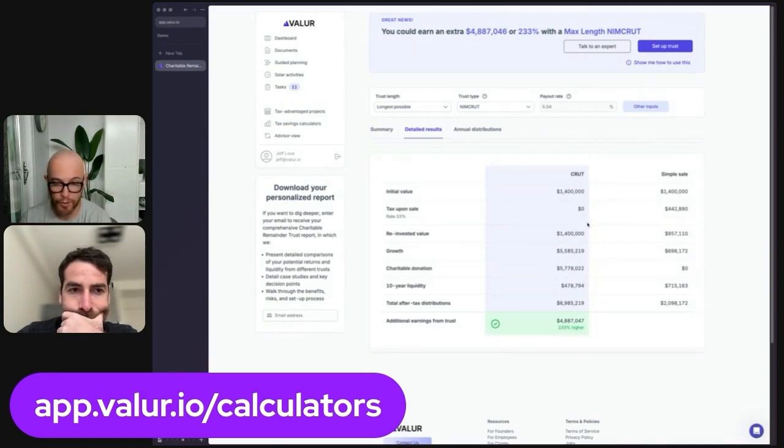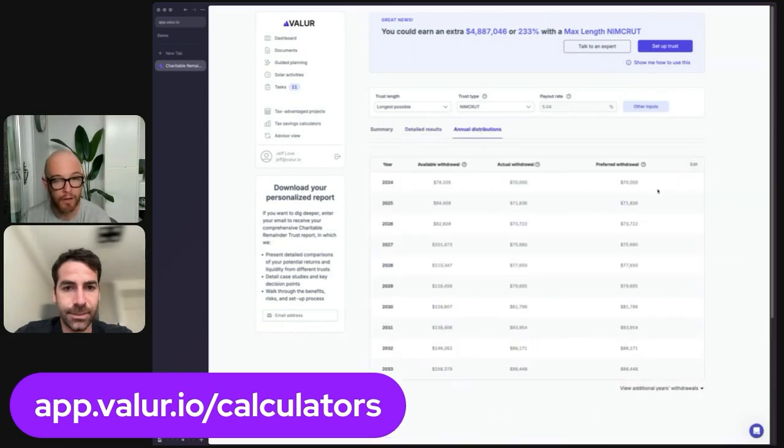We'll give you detailed results. We'll tell you what tax you'll pay with and without the trust. We'll show you your liquidity over 10 years. And it's important to note that here, given these parameters, your liquidity from a CRUT is lower than it is with a simple sale. But you can tweak your annual distributions.